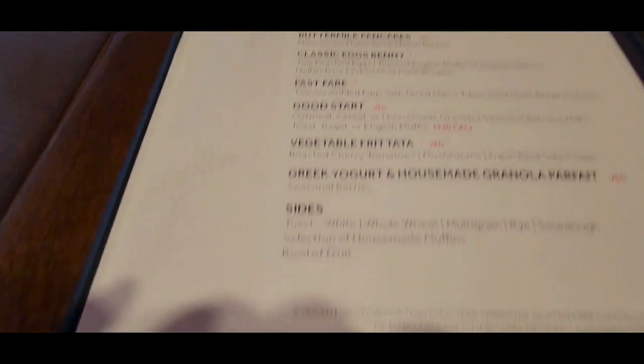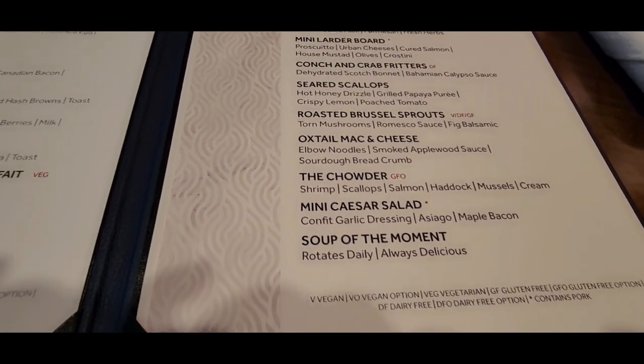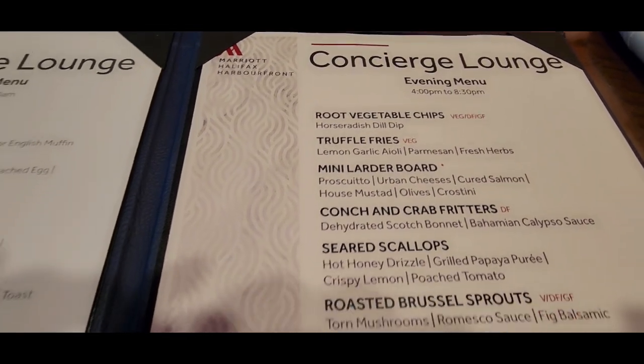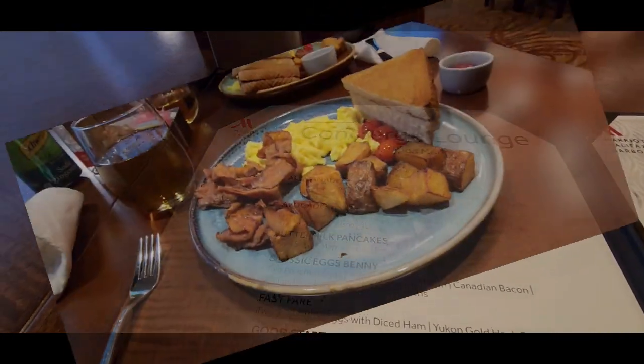Pancakes and eggs, different sides, and then they have an evening menu. So there's soup and salad, or fish, fries. That's really awesome. But she's here for breakfast. So let's see, I wonder what she has in mind.